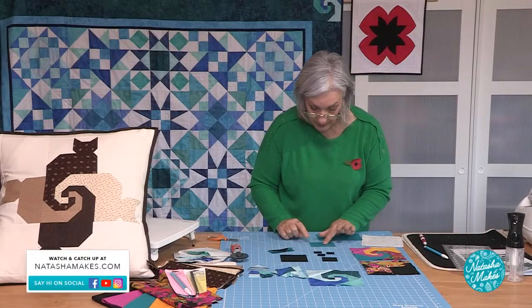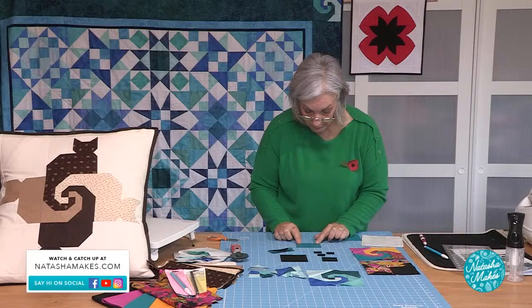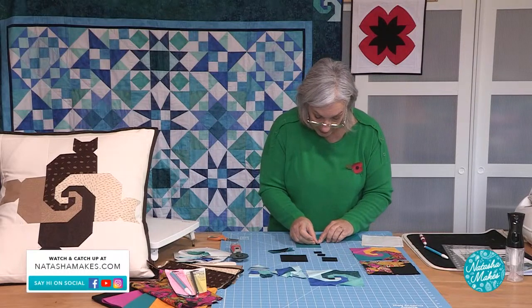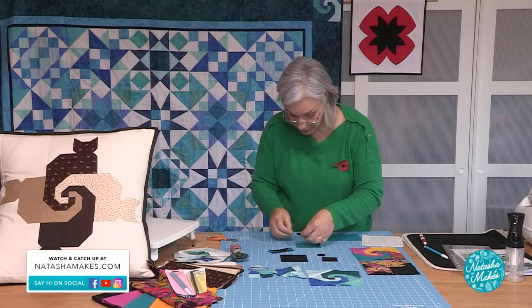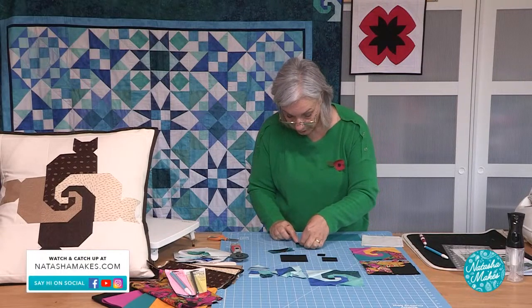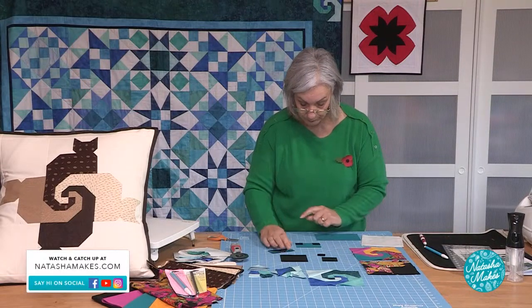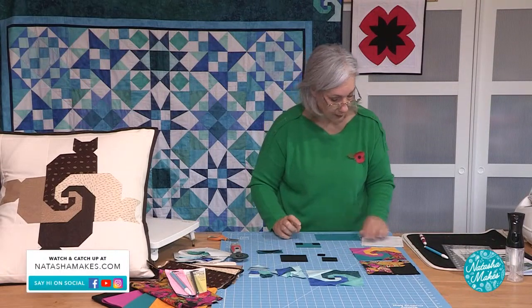For the 2.5 by 3.5 inch square, we're going to place a 1 inch square on the bottom 2 corners, again with the diagonal lines facing in towards the middle. And we're going to sew on those lines.